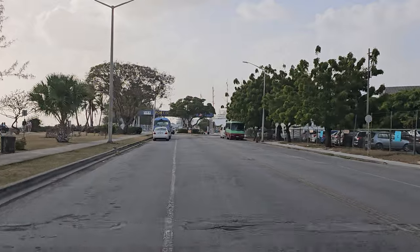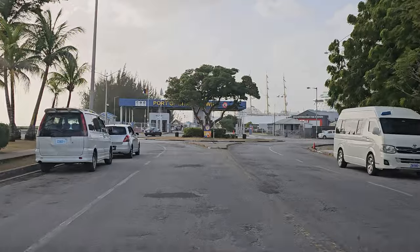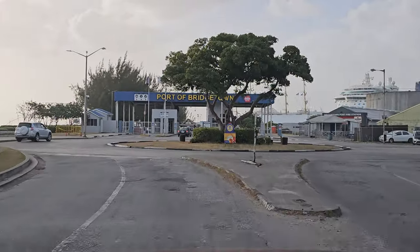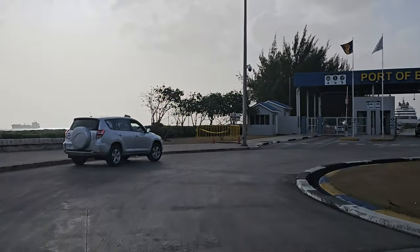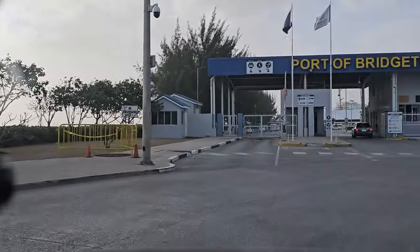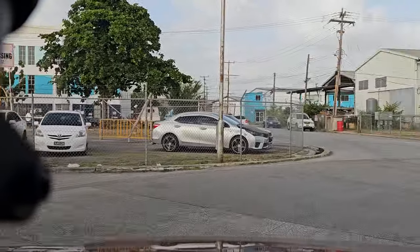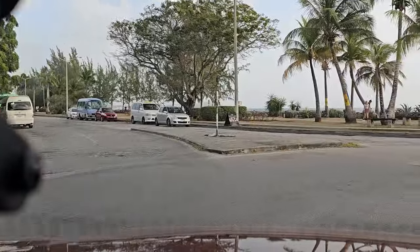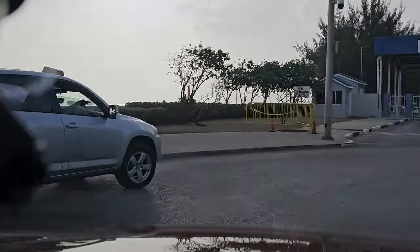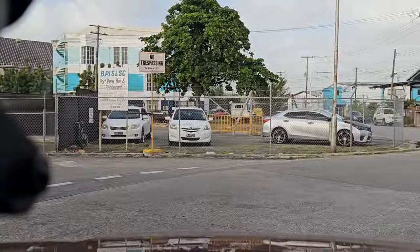This first roundabout, look, you can see some cruise ships in. Cruise ships are in there. So this first roundabout is known as the roundabout at the cruise terminal. It doesn't have an official name like some of the other roundabouts that we're going to encounter. And I'll just circle it so that you can get a nice feel for this area. So this is Barbados' seaport, the port of Bridgetown, and you can see there are some cruise ships.